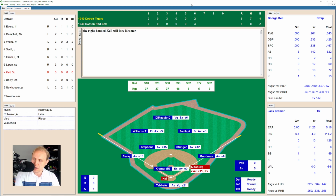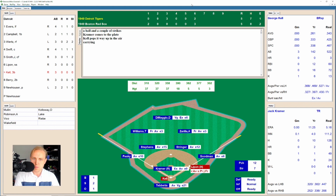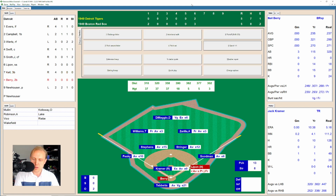I was wrong. Kell's hitting .261, not in the .240s, only the .260s. There's a strike in there to George. 0-1 the count, and he pops that one up out of play. 0-2 the count now on George Kell. That one's inside on him. It's 1-2. A little pop-up over to right field. Al Zarilla is there for the out.